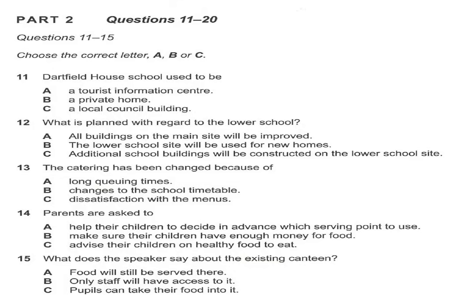A more imminent change concerns the catering facilities and the canteen. The canteen is always very busy throughout the lunch period. In fact, it's often full to capacity because a lot of our pupils like the food that's on offer there. But there's only one serving point, so most pupils have to wait a considerable time to be served. This is obviously unsatisfactory, as they may have hardly finished their lunch before afternoon lessons start.